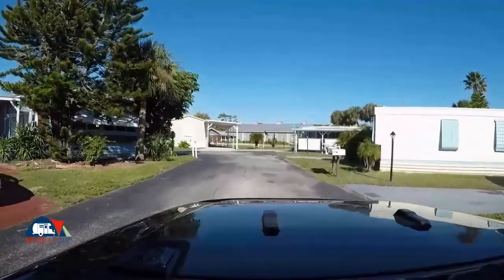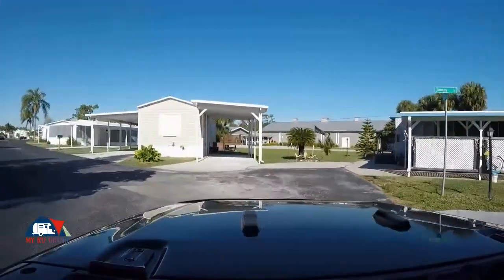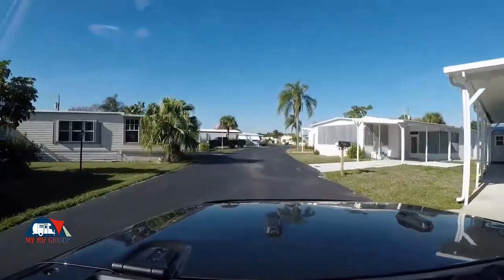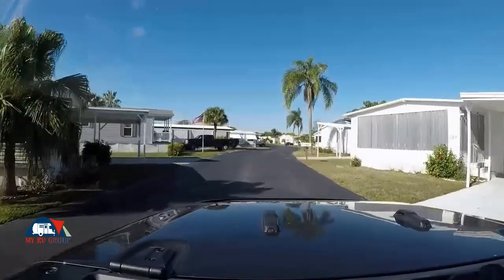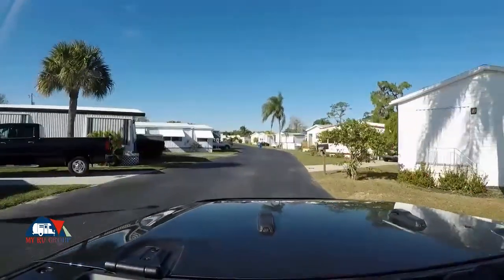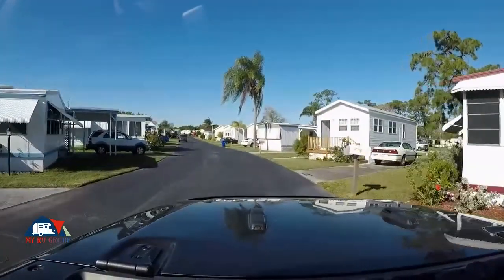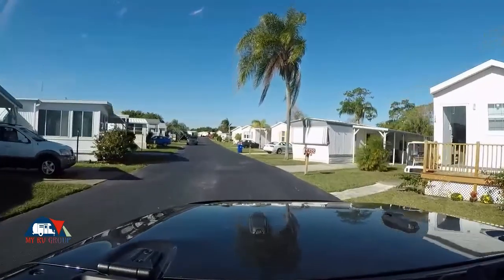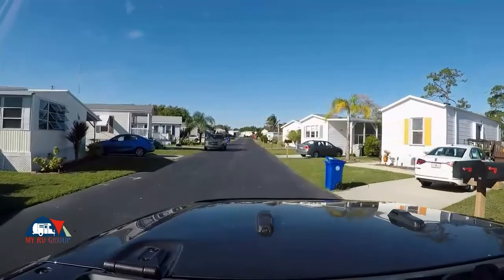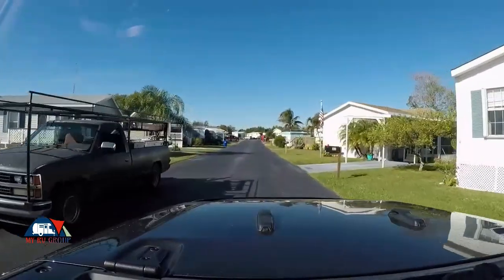Still in what would be called the southern end of the park. Big church there. It's kind of in the center right there on US 1. That's kind of the dividing line between the north end and the southern end of the RV park here. So we'll work our way back up toward the northern end, and you'll see some more sites and some more RVs that are parked there.